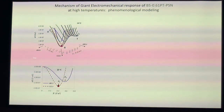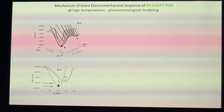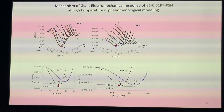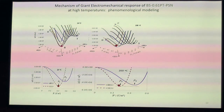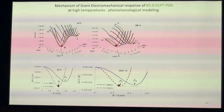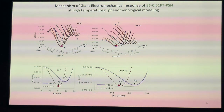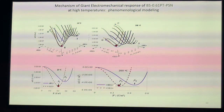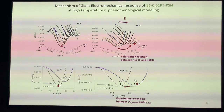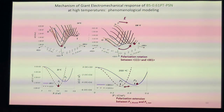And here are the profiles of the potential in the 111 and 001 directions: the metastable tetragonal phase and the stable rhombohedral phase. What happens when we heat the material up to 200 Celsius? You can see that the energy of the tetragonal phase becomes lower in comparison with rhombohedral, and we have a very small energy barrier between these two phases. When we look at these profiles, we can see that the barrier is small, and if we apply an electric field along the 001 direction, we can expect a field-induced phase transition from rhombohedral to tetragonal symmetry.